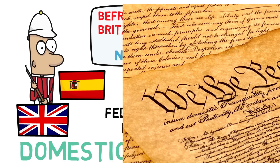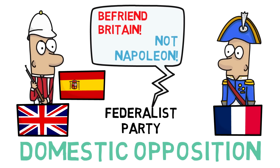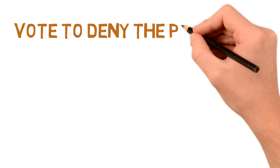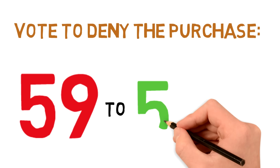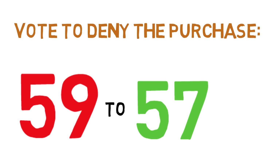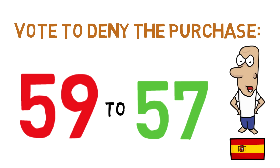A lot of members of the House of Representatives opposed the purchase. They called for a vote to deny the request, but it failed by 2 votes, 59 to 57. It's crazy to think how close history came to be completely different, just 2 votes. The Spanish themselves weren't too happy about this either, claiming that France had previously promised not to alienate Louisiana to a third party, but in the end, everything worked out.